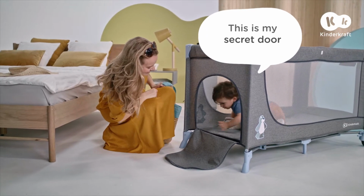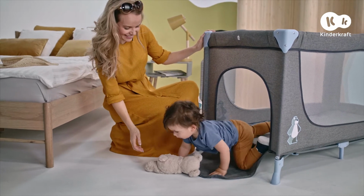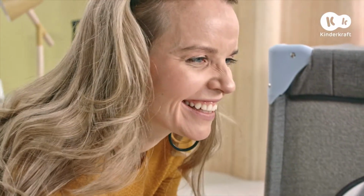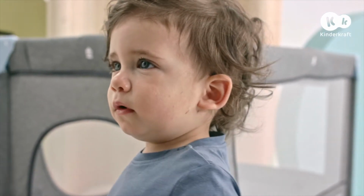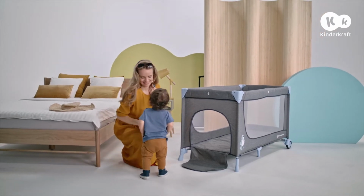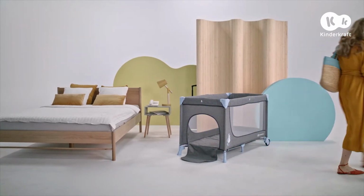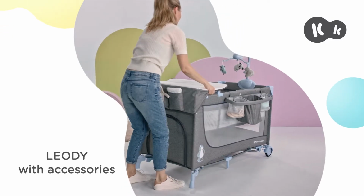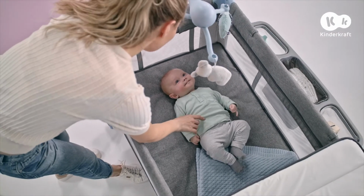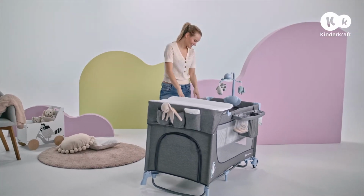And when we think it's time to make the most of our holiday and discover new places, we're off to the city. LEODY is perfect not only while traveling, but also at home. The cot is also available in a version with accessories. It's also an ideal solution for my second, younger son.